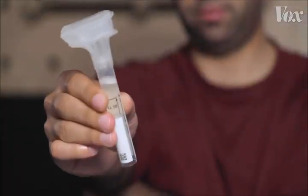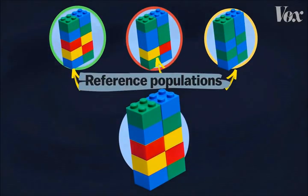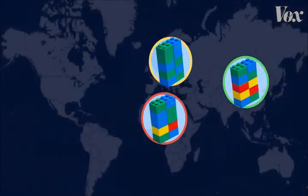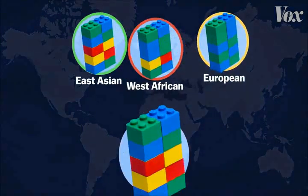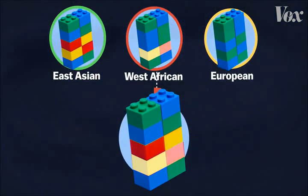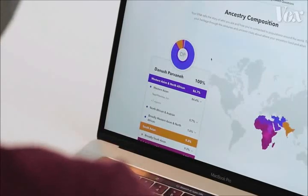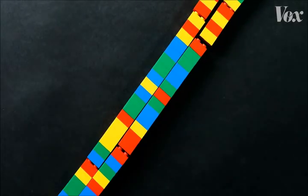When a testing company receives your sample, they compare your pattern of SNPs to different reference populations in their database. These reference populations contain SNPs known to exist more frequently in different modern populations in the world. Then the testing company will give you a percentage that represents how strongly your pattern of SNPs resembles that group. But this process has a bunch of important limitations, and this is where things get complicated.